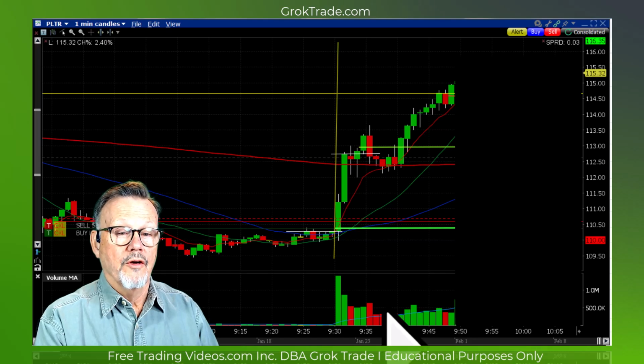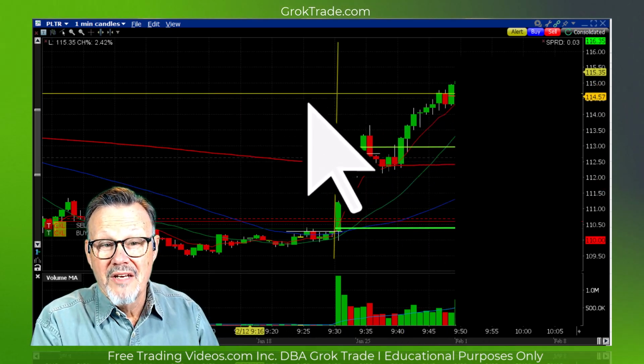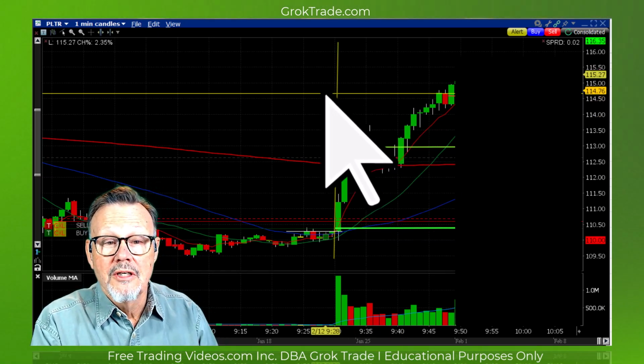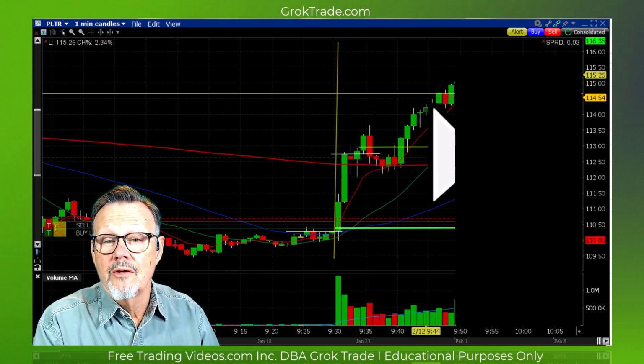So now here, a few minutes later, it had run up here, and it was hitting its head at the pivot line. If you want more about pivot lines, go to investopedia.com and look up pivot lines. This was based on yesterday's price action. This is the pivot line, and right here it was stalled.